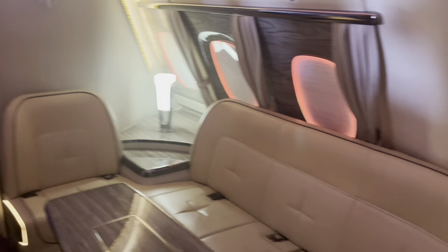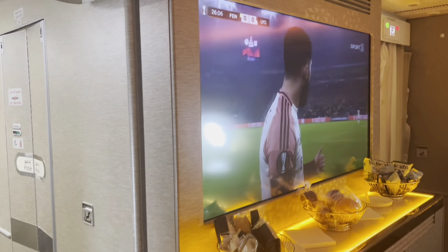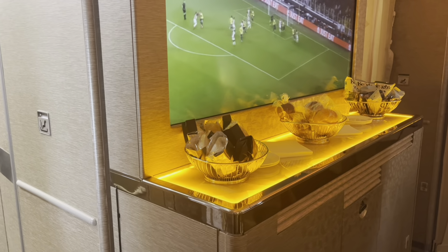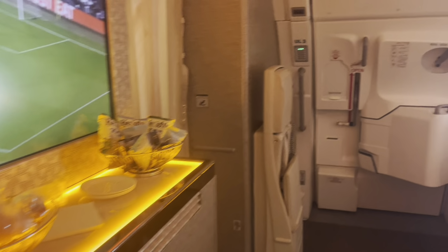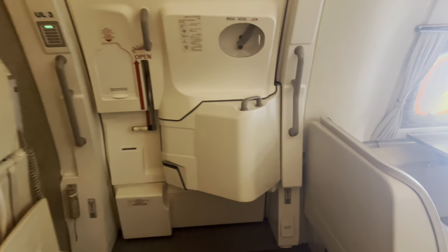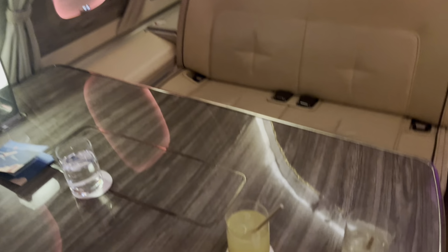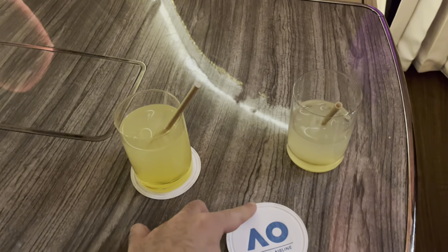Don't mind me. You've got the coasters with the Australian Open theme.